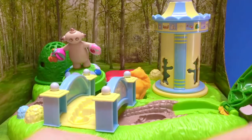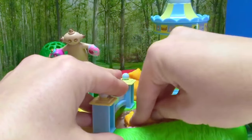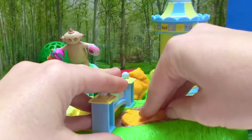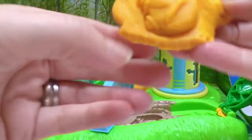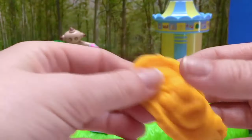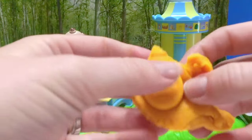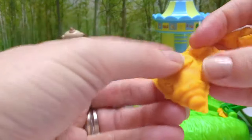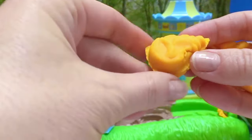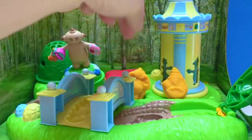And should we make you a little uff-uff? Let's make you a little uff-uff. Stamp, stamp, stamp it in. Push. And there we go. Remove the extra. And there's a little uff-uff for his Og Pog and his soap.